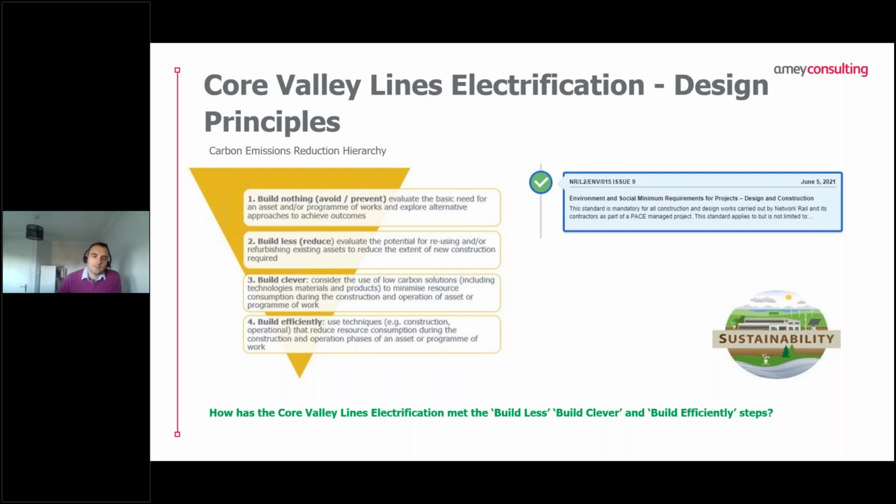AME Consulting's carbon emissions reduction hierarchy is essentially to look at the first thing: is it possible to build nothing? So, can you avoid or prevent? Can you assess what's there? Explore alternative approaches. The next is to look at whether it's possible to build less or reduce what you're building. So evaluate the potential for reusing, refurbishing, or reduce the extent of new construction.